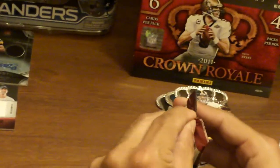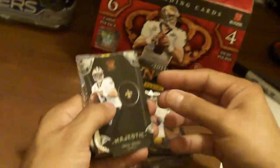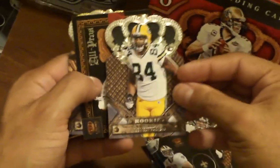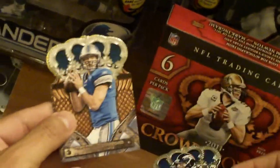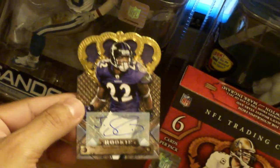Nice hit for Steelers. Congrats. All right. Last pack of Crown Royale. Be an autograph. First card is going to be a Drew Brees Majestic, Saints. Rookie DJ Williams autograph. I mean, obviously it's not autograph. It's Packers, that's what I meant to say. All Pro Jamaal Charles, Tim Tebow Broncos, Matthew Stafford Lions, and the hit going to be a gold Jimmy Smith, Baltimore Ravens autograph. This one's going to be out of 499. So we got a Raven. Okay, that concludes Crown Royale.